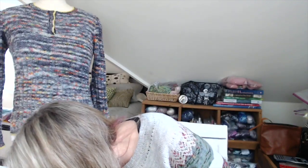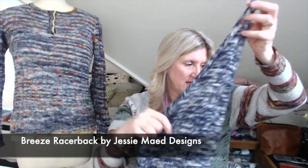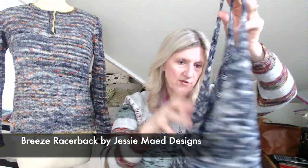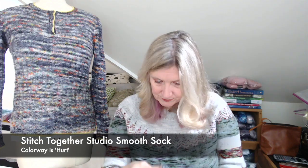Okay, I have been gift knitting like crazy. So last week I showed you this cute little Racerback tee, size extra small, out of Stitch Together Studio yarn in the colorway Hurt from the Cash Club. All that will be popped on screen.